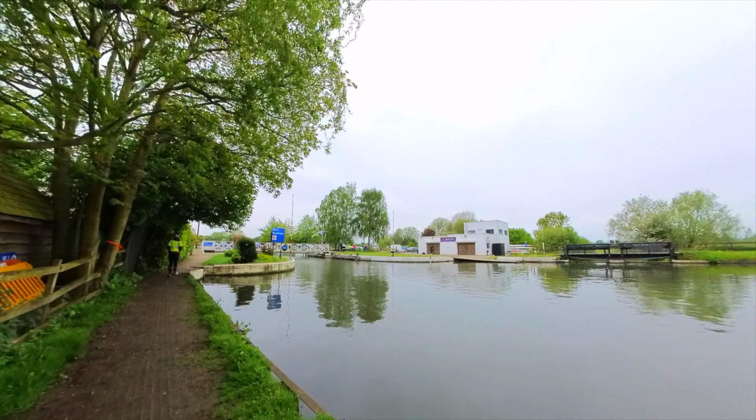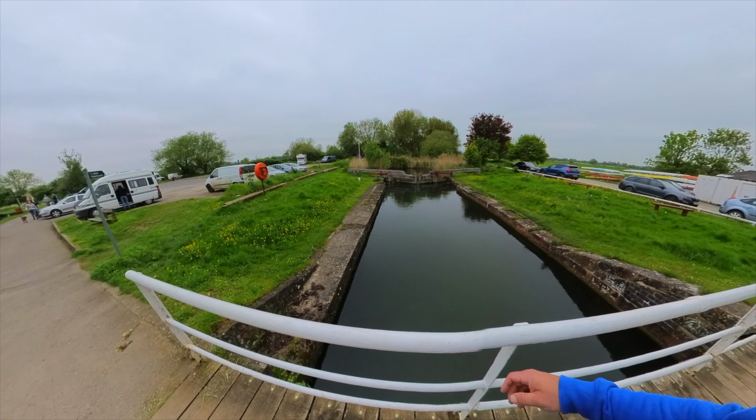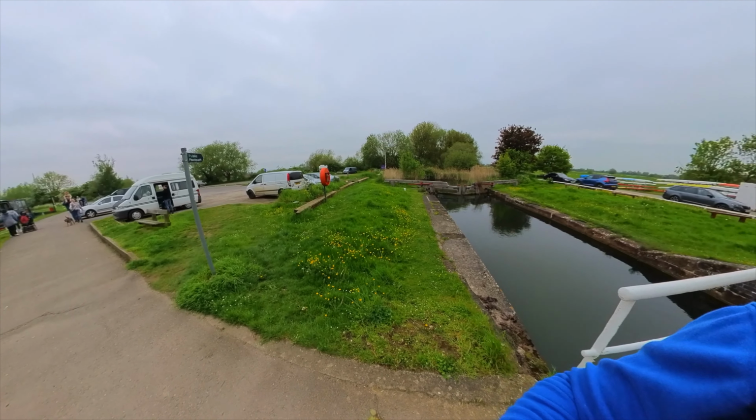So here's the old locks, look. So the canal had to be raised slightly to join this when a new canal was built. So there were locks here, and you can see gates on the other side there as well. That was to prevent the canal from stealing the water, basically. So it ran down here through to the village. There's a nice pub down there.